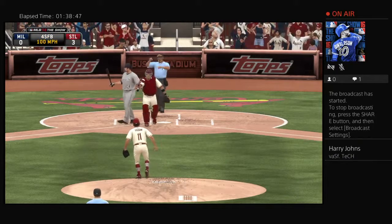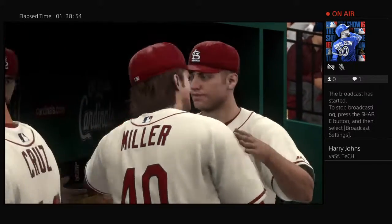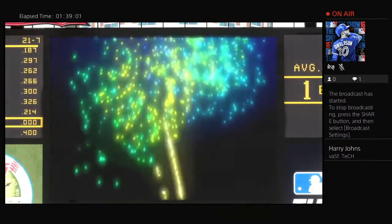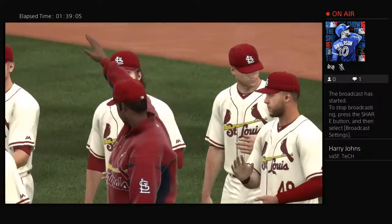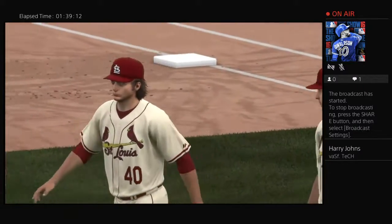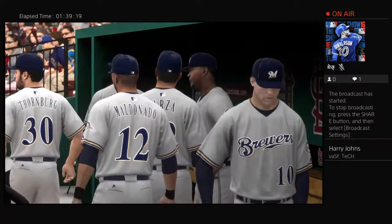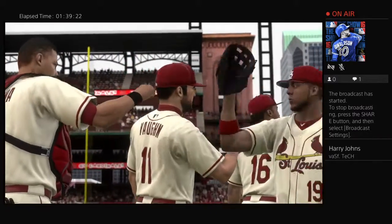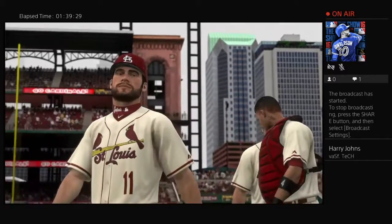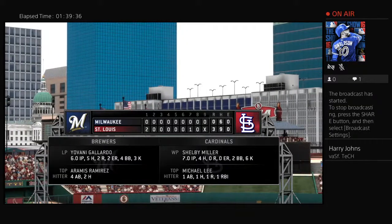Swing and a miss. He struck him out, and that'll do it here as the ball game is over. Oh, that is just straight gas on the final pitch. 100 miles an hour as he comes in to finish this one off. One final check of the line score as you see the key players there in this shutout victory.